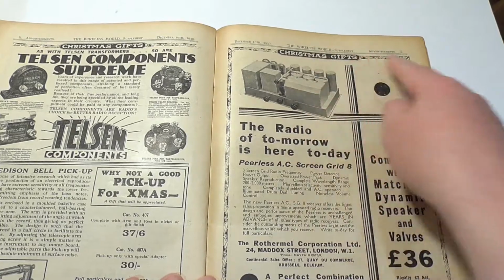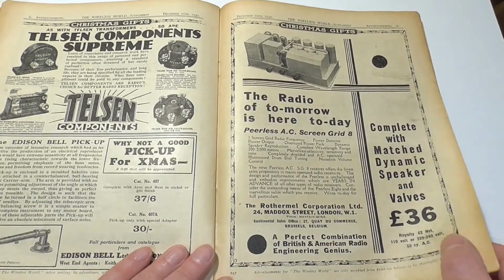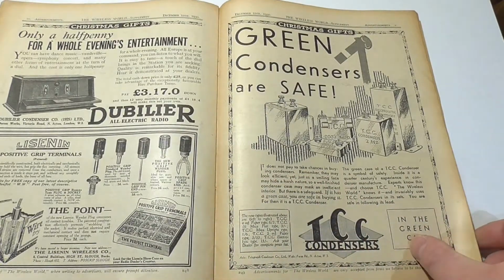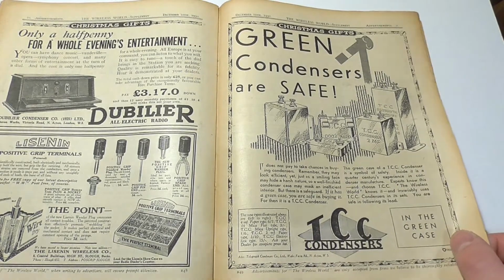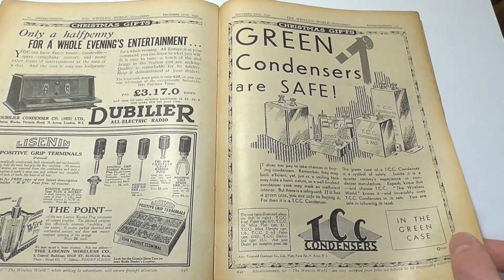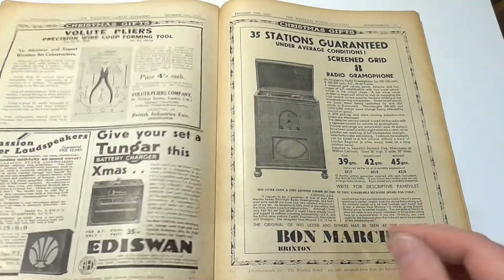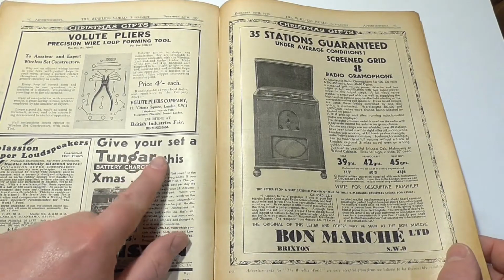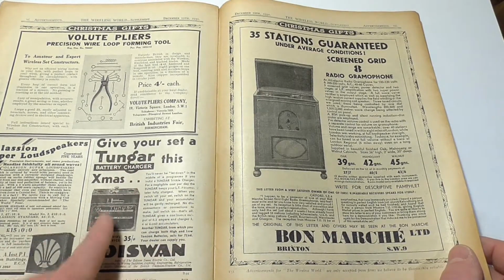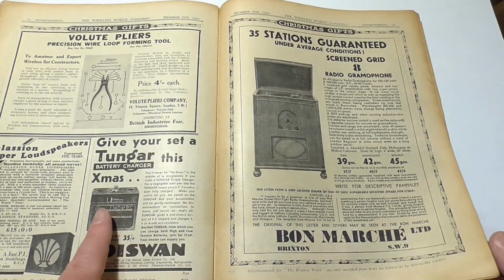Possibly every page is going to say Christmas gift. We've got this nice border around the outside as well. So let's see if anybody actually refers to Christmas particularly. I'll give your set a Tungar battery charger this Christmas. Yet again, more to do with batteries.